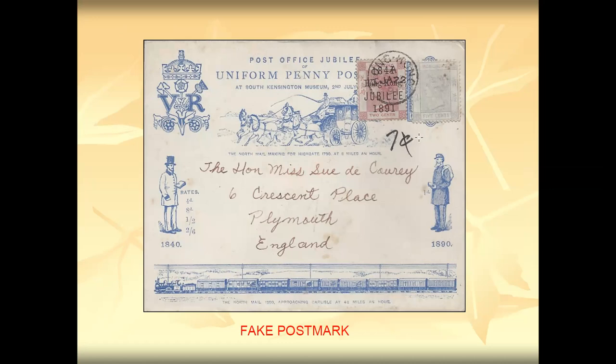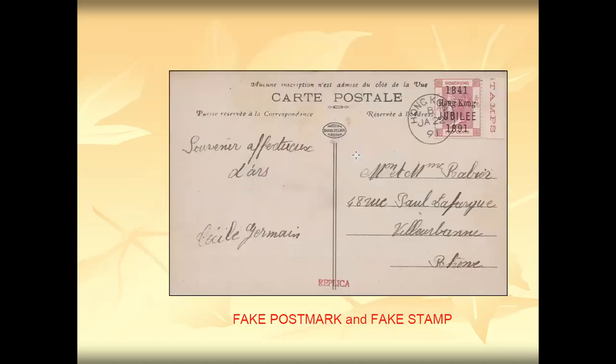And then with the 7 cent rate, with the fake CDS, and with probably a fake jubilee stamp. Some more, and this is obviously a complete fake. If the stamp is a fake, the postmark's a fake. But actually, this guy who marketed these kind of things on a certain internet site has the word replica stamped on, I think, both the stamp as well as the card.